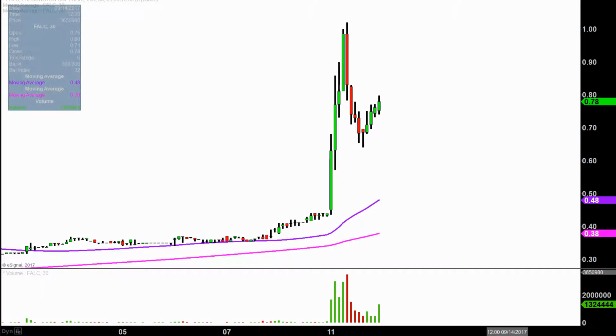Absolutely monster move today, not only from a price action perspective, but you look down here at the volume and just absolutely huge volume, biggest volume it's had by far, and it's not even close. So really firing on both cylinders as far as volume and price action is concerned.